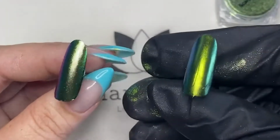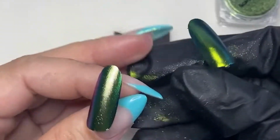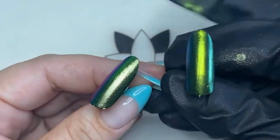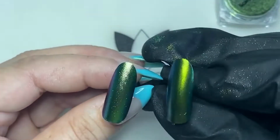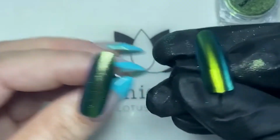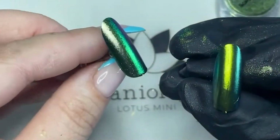This is our low quality powder that we found. As you can see, this powder does not have as much of a dramatic color change. It doesn't have as much of a shift. It kind of looks a lot more one-dimensional to me than this powder does.